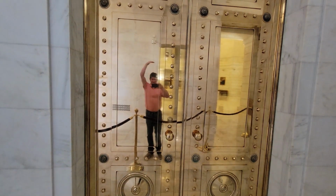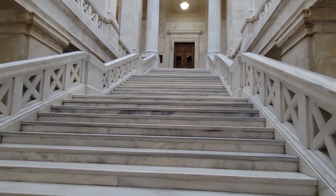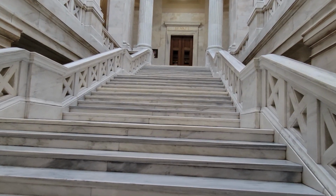The doors are 10 feet high. Right now we are headed to the Senate room. There is a matching staircase on the other side of the Capitol that goes to the House. We're right outside the Senate room. Let's go upstairs and look at it from the viewing area. We can get a really good view of the Senate room from up there.